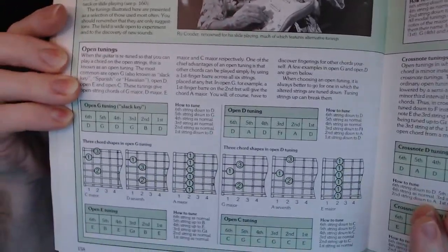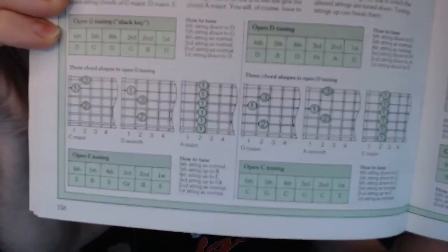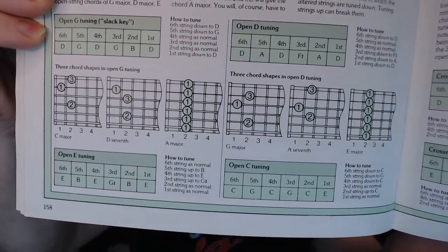And then underneath all that, they give you some chord voicings right off the bat, so you can actually play chord voicings right away, which is very nice. So if you're looking for something a little different in terms of your guitar playing and you've done standard tuning and you feel like you're in a rut, alternative tunings are definitely a great way to go. And I got other books too.